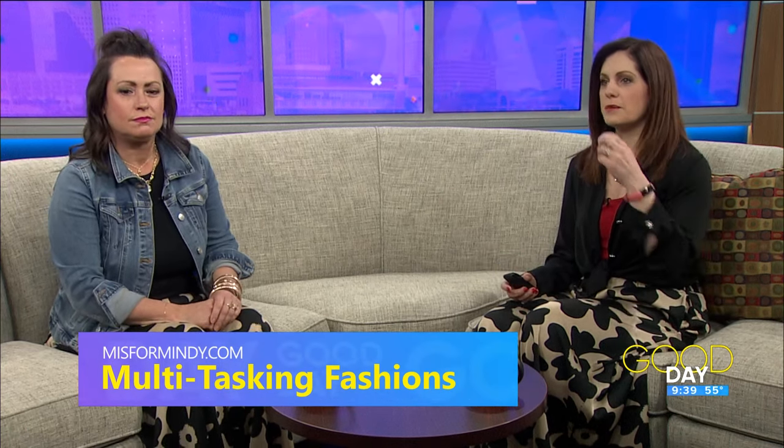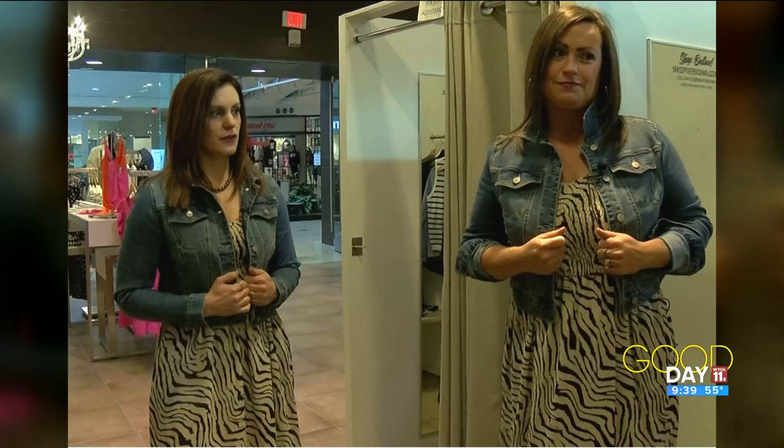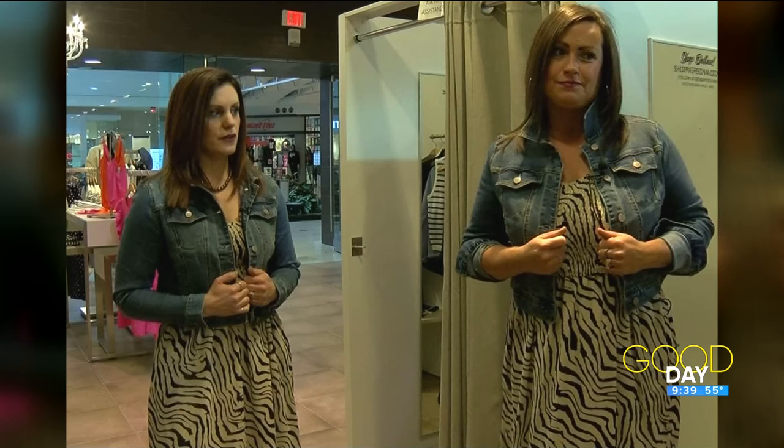So anyways, let's go through some of these other looks that we had too. This striped dress. I can't wait to wear this one. We've had to wait a week now because we went shopping a week ago, and I'm like, I can't wear anything yet until we do this segment. So yes, I really liked this look. Let's talk about a couple of different ways to wear it.